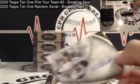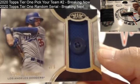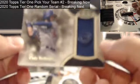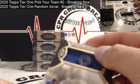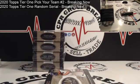This is a cool looking card. Why it's not heavy. Top certified tier 1 uniform button relic, Cody Bellinger, 3 of 5. 3 going to Ken Ryan. I don't think I can get these in this sleeve. There we go. Want to do it carefully. Definitely can't get them in the 180s, so that's going to have to get a special top loader out back. 3 of 5, Ken Ryan. Button relic.